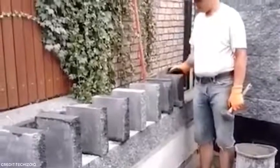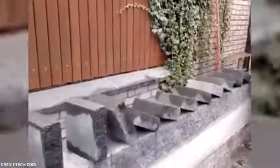I can't imagine how many times it took this guy to figure out the ideal trajectory and how many failed attempts he had, but what I do know is that it was awesome.